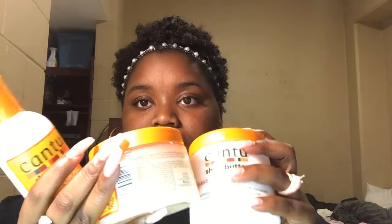I mixed this. I don't have enough fingers. I mixed all three of these together, and this is how my hair turned out. You guys haven't seen my hair without these products in it. My hair does not have any curl pattern at all. So I will give Cantu that they turned my afro and gave it a few curls. They did do that. So shout out to Cantu because you gave your girl some curls.